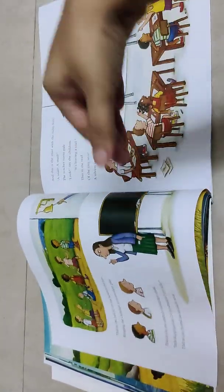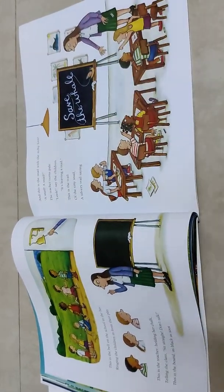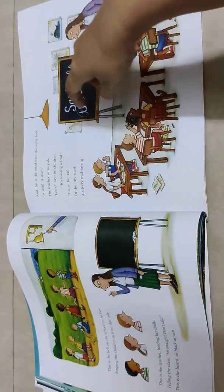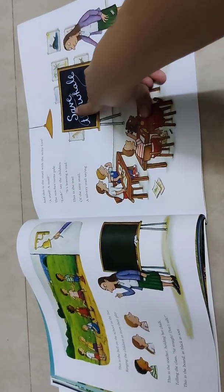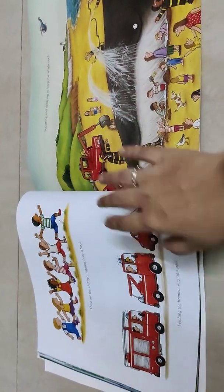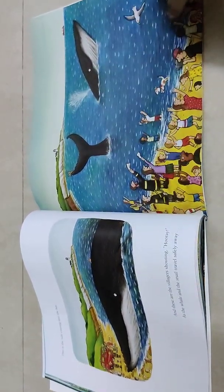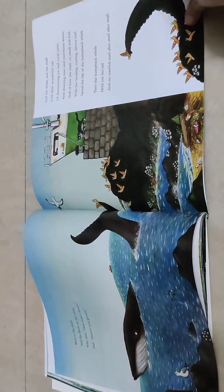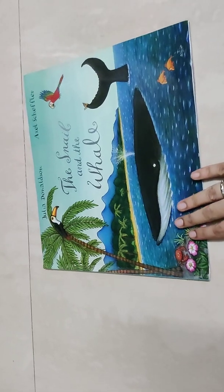And he goes to the school nearby and sees the kids and teacher and the blackboard. As he sees the blackboard, he just trails, and in a silver trail he writes, save the whale. And all of them go together, call the fireman, and all of them come and help the whale. And the whale and the snail again go inside the water. So this is all about this story, and it's really wonderful for kids, and the illustrations are really wonderful.